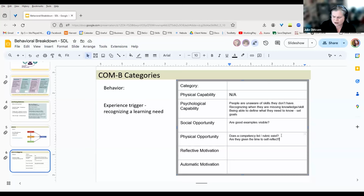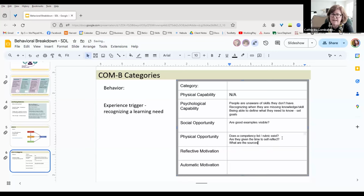Yeah, and with physical opportunity, I guess what's the source of the resources? Where are they finding these learning resources? Is there a set of pre-approved material, whether it's a content library or material that's already been vetted, versus are we just hitting Google?